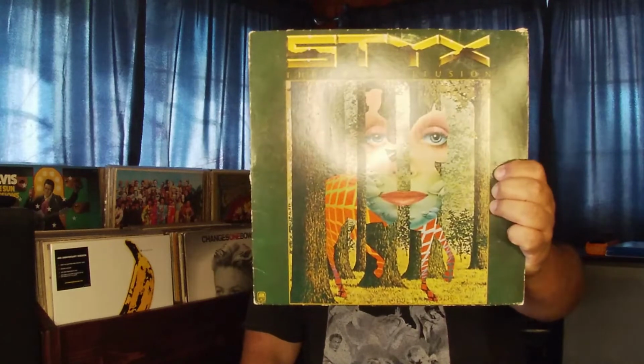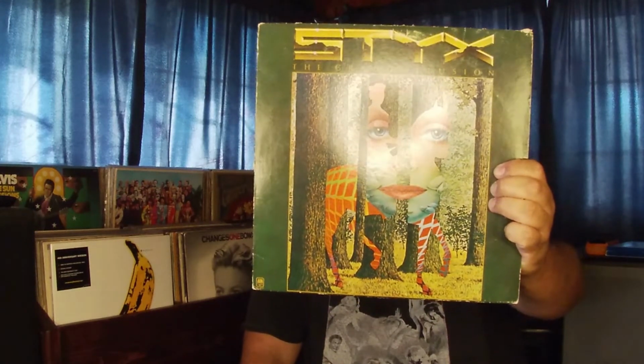Next we have I think probably a lot of people say is their best album, and that's Styx Grand Illusion. And the story with this album is that I kept on finding it at the Goodwill, but there was always something wrong with it. It was either really scratched up, or it was missing an album cover, or you found the album cover but no album in it, or it was warped. So I ended up just giving up and buying it from eBay. It wasn't that expensive. It was like a $5 or $10 album.